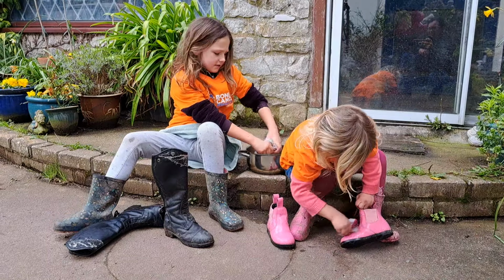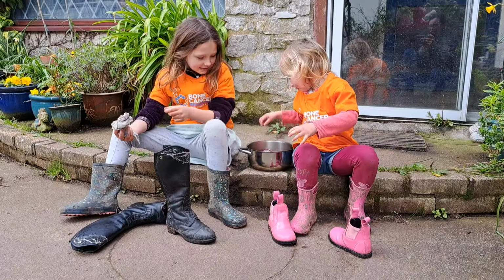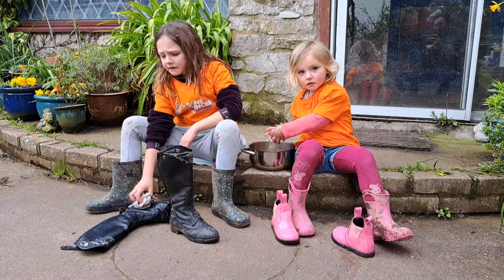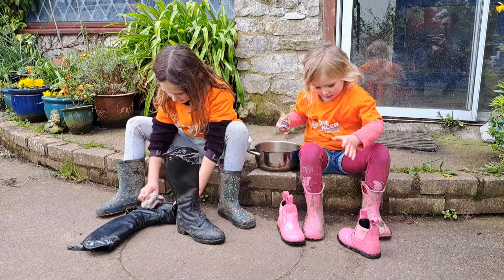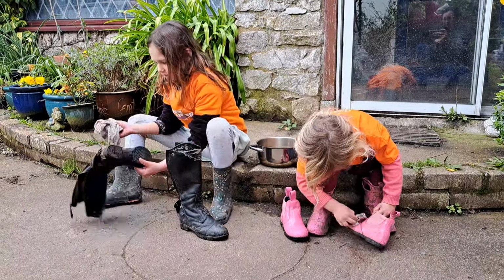Make sure you squeeze that out. We don't want all the water getting inside your boots. Look at the state of those boots. You need new ones, don't you? But Jasmine's got brand new pink ones. Actually, my feet were hurting. Yes, I know. I'm going to get you some new ones. Right, that's it. Get them all nice and clean.